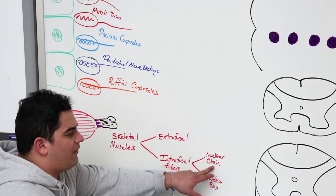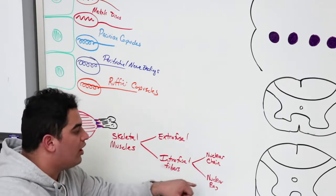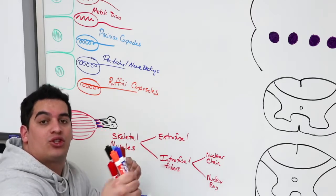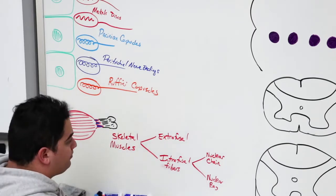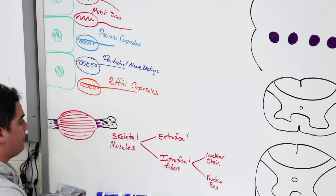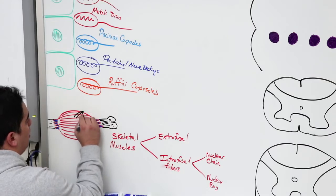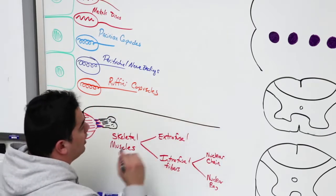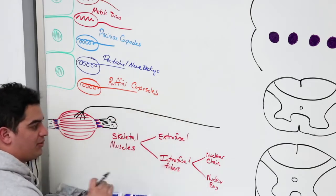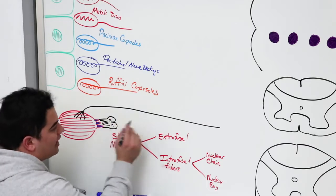If you really want to be specific, nuclear chain responds to the actual onset of the stretch of the muscle. Nuclear bag responds to the progressive stretch of the muscle. Now, these guys are picking up stretch of the muscles. So let's represent these guys coming from here. And what are these guys here? These ones are going to be the proprioceptive fibers, which are coming from the nuclear chain and the nuclear bag fibers, okay? So that's going to be important.